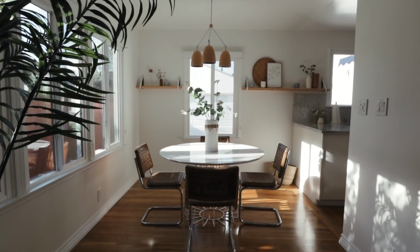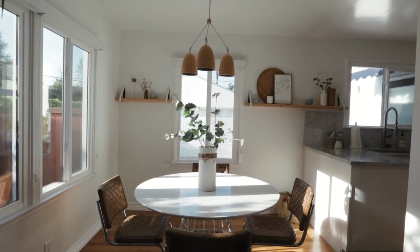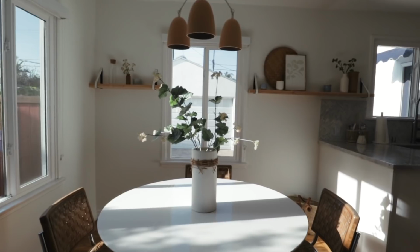it was nighttime and so it was so dark. And I'm like, I just need to wait until there's better lighting so I can properly show you everything in the daylight. Here we go. Here is our dining room. I am so happy with how it turned out.